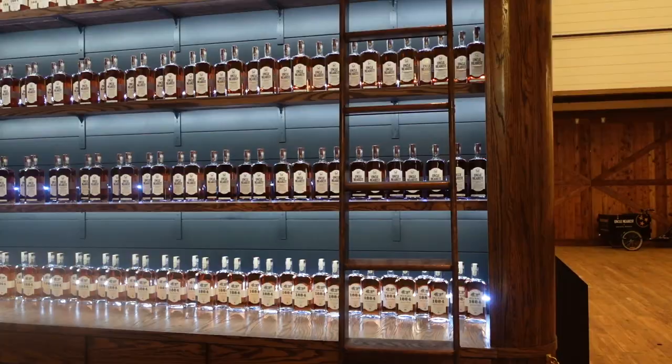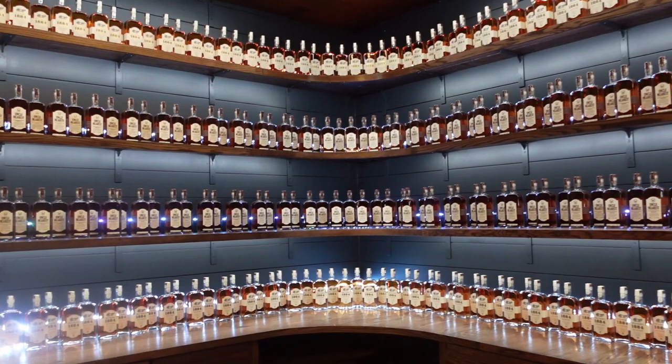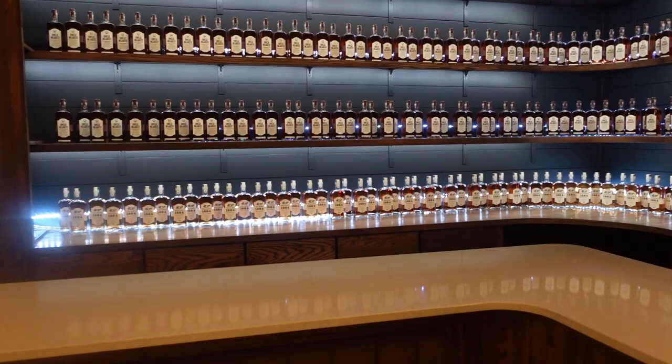And then they have the liquor down there. Let me go take a look. So this is the liquor area. Look how beautiful this is. All the bottles are well lit, and I just like the vibe. It's very rustic.